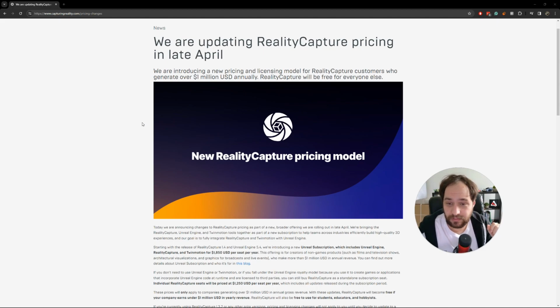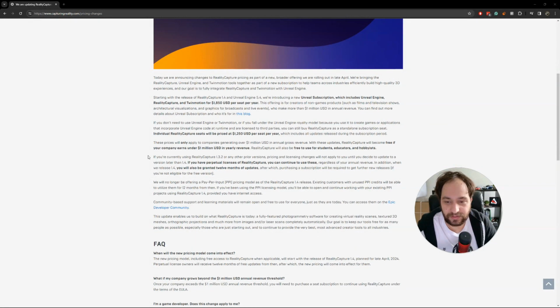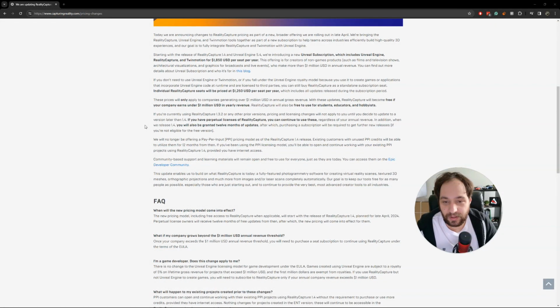And now that stuff is free until you reach $1 million per year. So if we quickly go over that, you can basically buy an Unreal subscription with Unreal Engine, Reality Capture, and Twinmotion, so the fancy Unreal for Archviz, for $2,000 per year per seat. And Reality Capture is free until you reach $1 million per year.